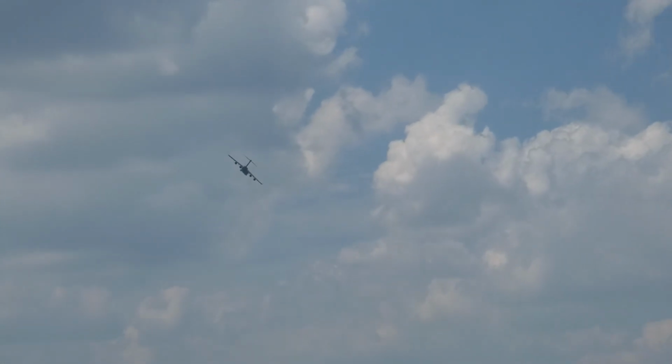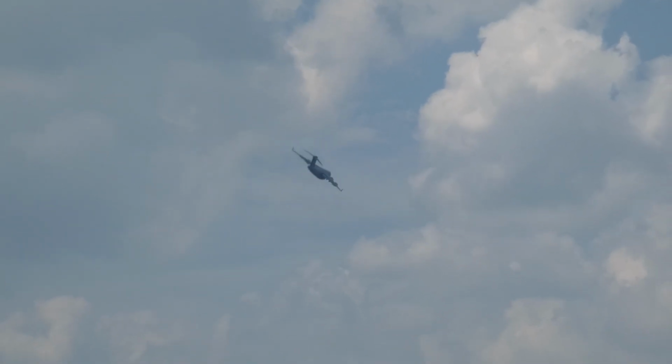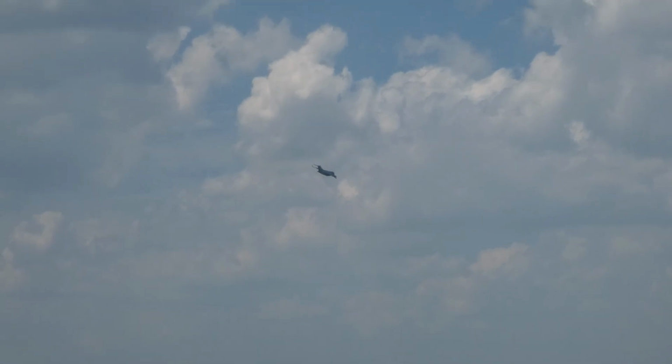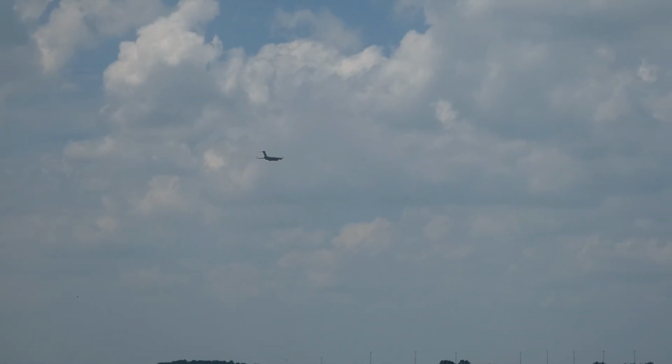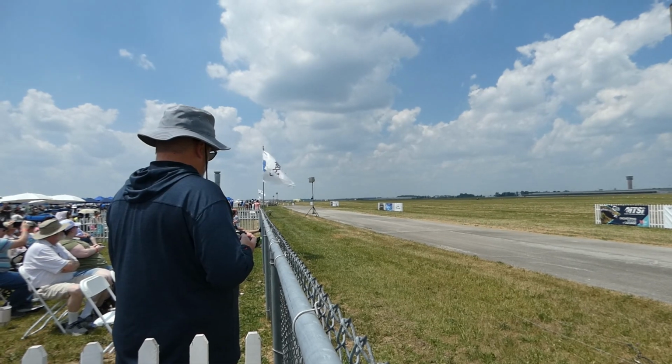This airplane is similar to the ones that are flown at Wright-Patterson Air Force Base these days, but this one came from the 437th Airlift Wing at Charleston Air Force Base in South Carolina, and our flight crew, ta-da! Now, it's a big whisper pass.